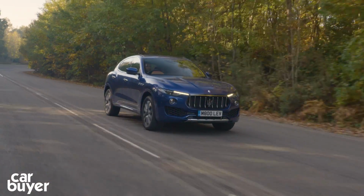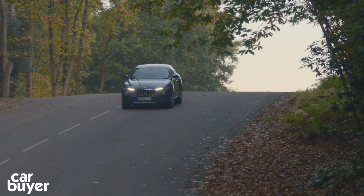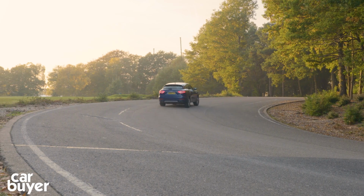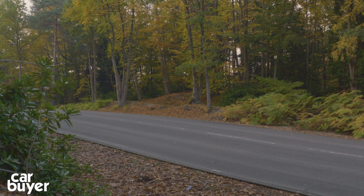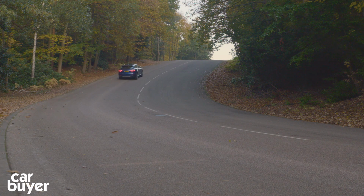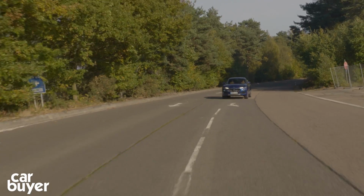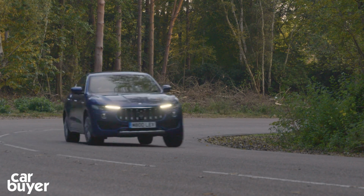Maserati fits as standard four-wheel drive, and 100% of the power can be sent to the rear wheels. When the road gets slippery, the power can be split 50-50 front and rear to give extra traction. But the Levante isn't just a road-based SUV though. Maserati has fitted the Levante with a couple of off-road modes, with the most extreme setting lifting the ride height by 40mm. Most Levantes will never go near a puddle, let alone a muddy field, but it's good to know it'll cope in adverse conditions.